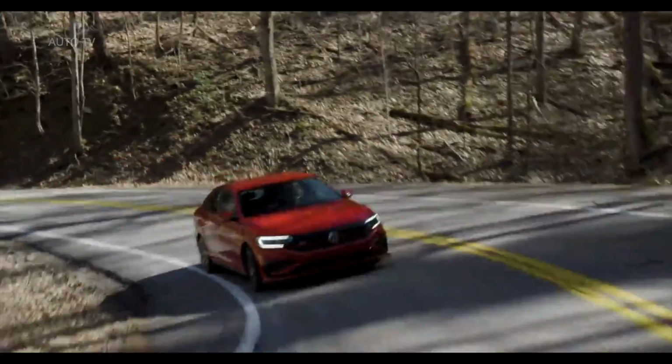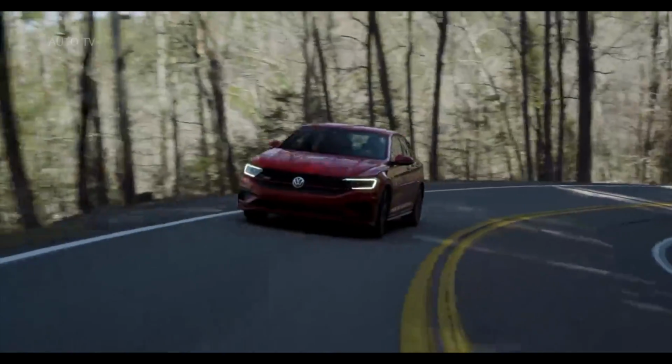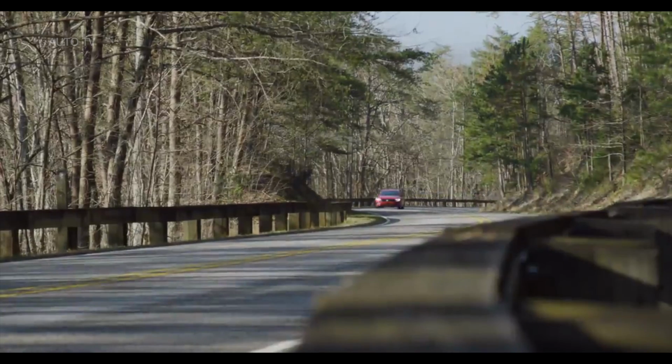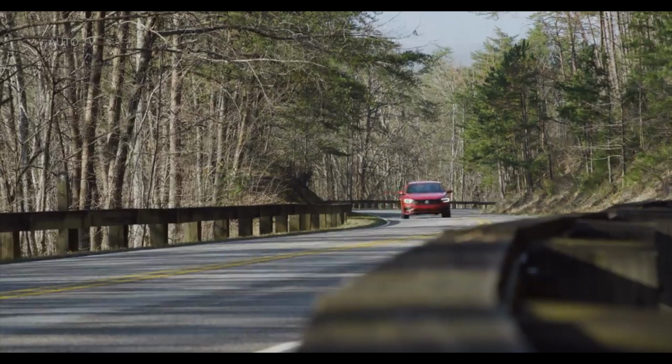The GLI badge also gives you access to various premium-specific options, like the cool Volkswagen digital cockpit with unique GLI graphics, a 400-watt audio system, and a panoramic sunroof. As good as a Golf GTI gets, but with all the benefits of a more modern interior.